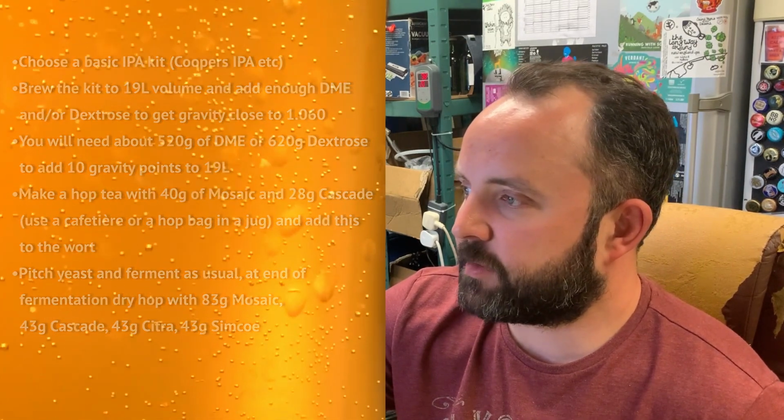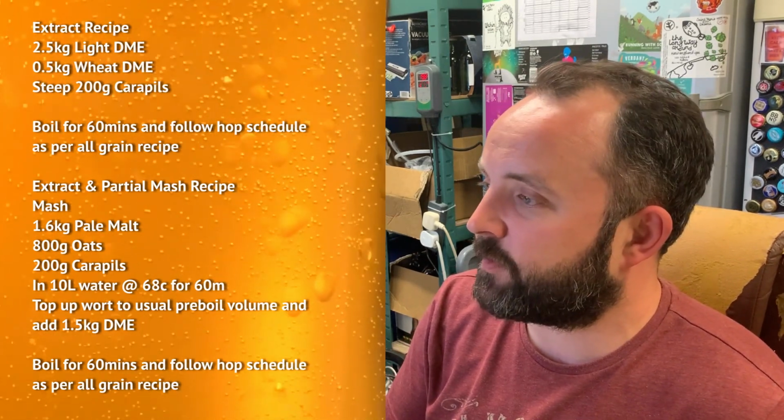For the extract recipe that I've come up with, the main obstacle here is that you don't have oat extract, as far as I can tell. I've never really got into extract brewing myself, so if any of you watching this are more knowledgeable on that, please feel free to correct me here, but I don't believe there is an oat extract available at all. So what you could do is substitute some wheat extract for that.